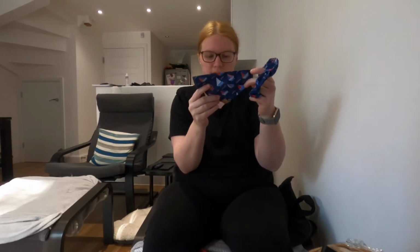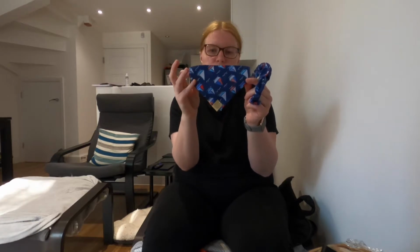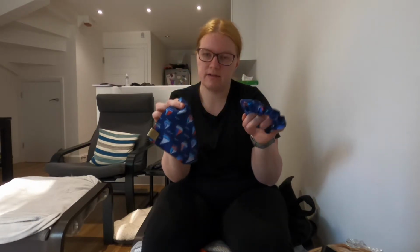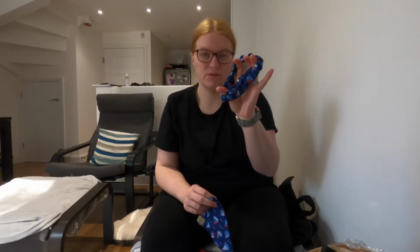Okay, so next up I made a purchase for the first time from Etsy from a company called Pip in Pop Crafts. So it's just this little bandana here that will slot over his collar in a little boat design, and I also got the matching scrunchie for me. It's really cute. Looking forward to trying this and wearing it and being matchy.